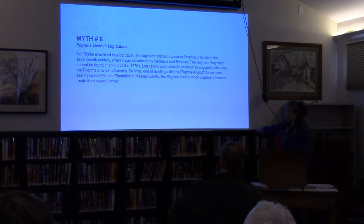We talked about log cabins were not anything that occurred until much, much later, you know, almost 100 years later. Apparently, they did have clapboard cabins, and if you go back and look at some of the historic pictures, that is correct, but a lot of the pictures around the mythology of the first Thanksgiving show log cabins. Okay. We talked a little bit about this.